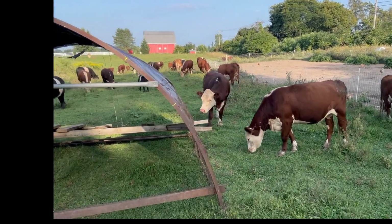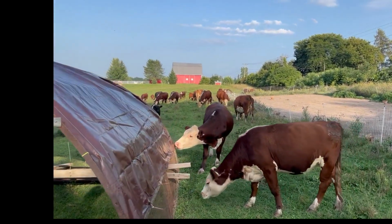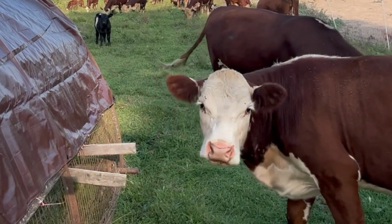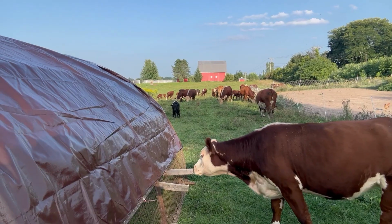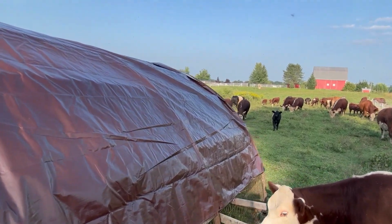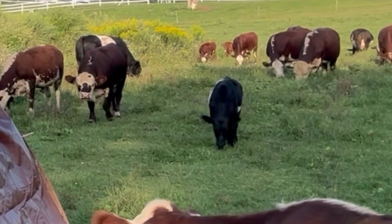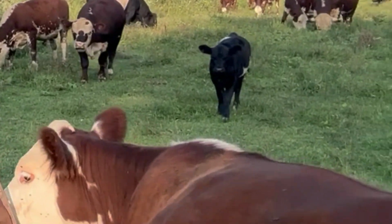Thought I'd show you some of the girls. How you doing, girls? I don't know if you guys can see, there's a little pipsqueak down there. Little black and white calf. It's doing really well, actually.